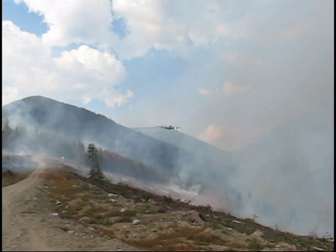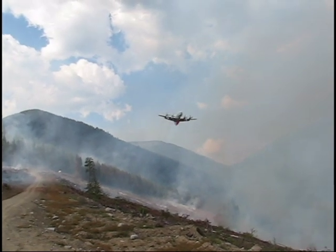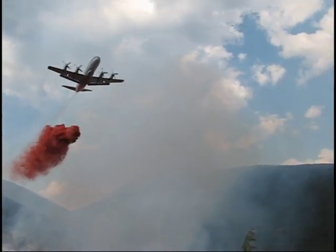so it's a big part of our business, supporting those folks on the ground. What's really important for people to understand is airplanes don't put out fires, they're put out on the ground, and our job is to support them. Generally our fires on average are less than a hectare and a half on arrival.